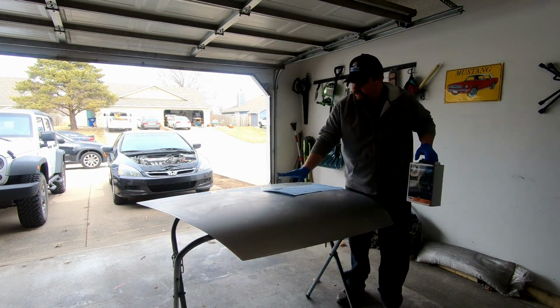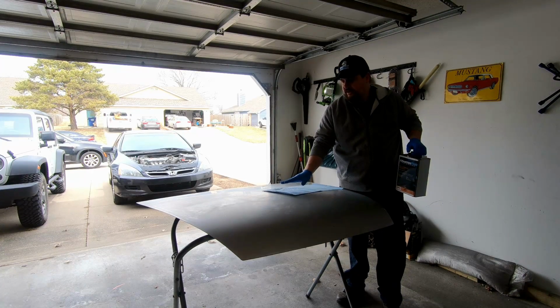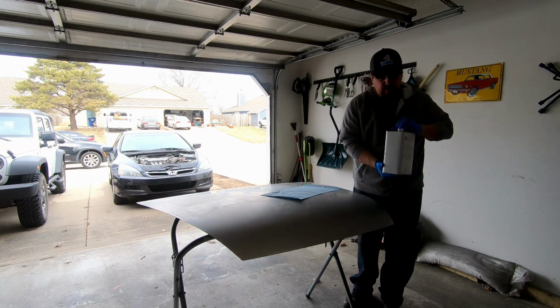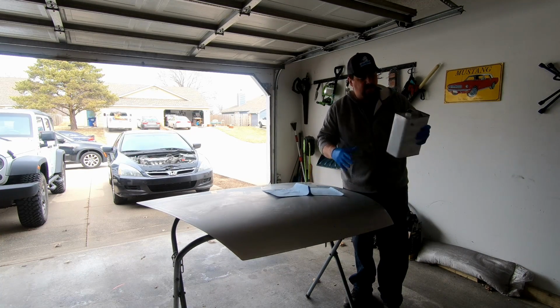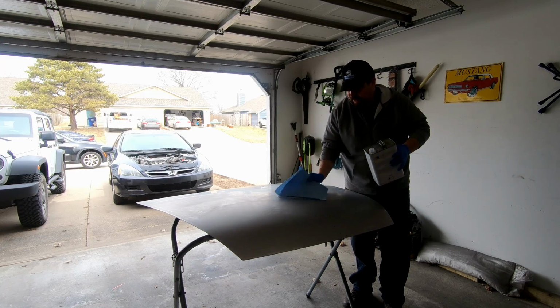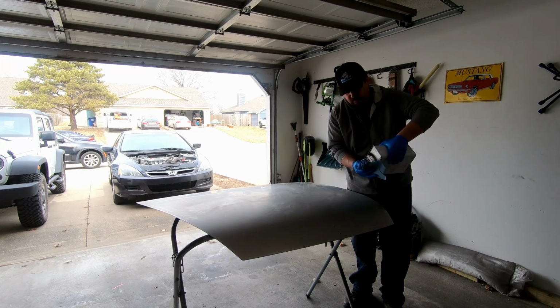Alright, so I already have this wet sanded down. I used 400 grit last night and went over it real good and scuffed the clear coat. So now we're just going to use some wax and grease remover and get it ready to spray.